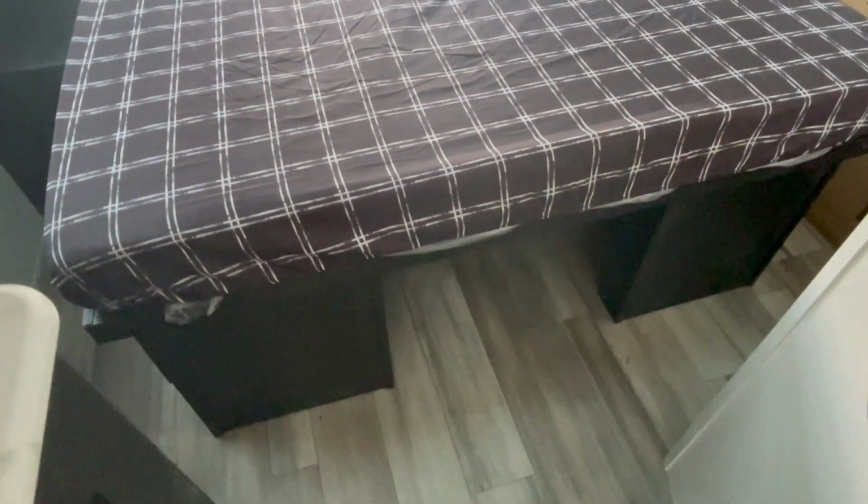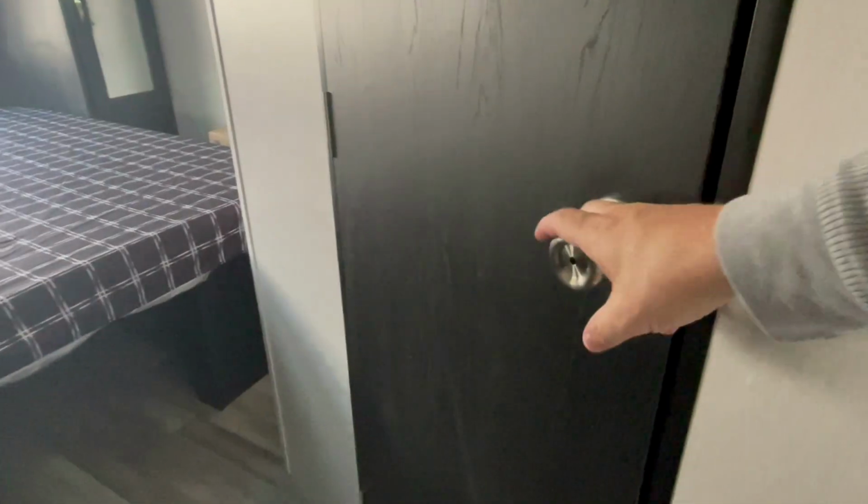Now, I love this. This was a fabulous idea. I don't know why more brands don't do this, but you lift the bed, and voila, you have a place to sit, a place to put on your clothes, a place to put on your shoes. And then, of course, you have your bathroom.